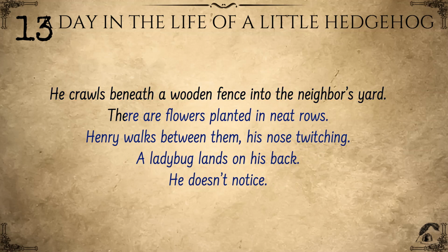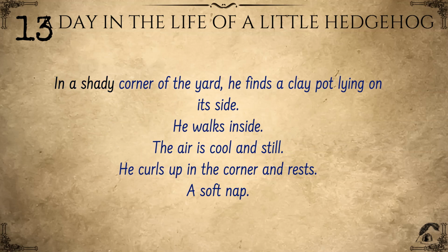There are flowers planted in neat rows. Henry walks between them, his nose twitching. A ladybug lands on his back. He doesn't notice. In a shady corner of the yard, he finds a clay pot lying on its side.